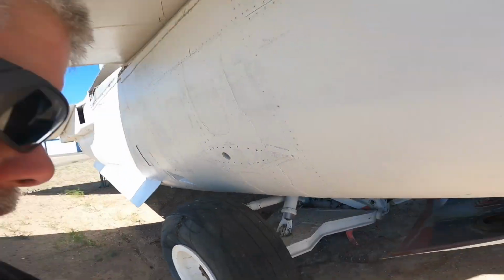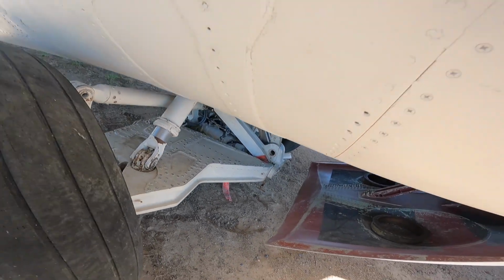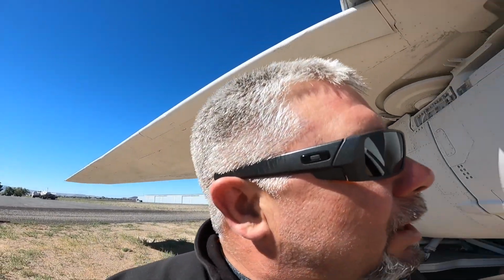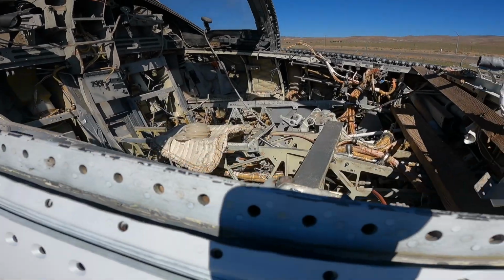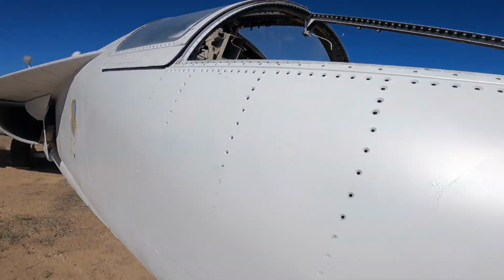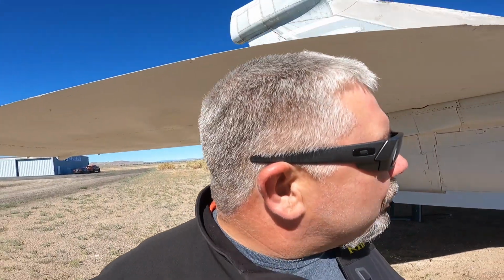Let's see, what's up here? Is this a trap door? No. Okay. Yeah, I guess you can't really get inside this thing. Oh well, that's all right. That's about as close as we're gonna get, I guess, to crawling up in it. I think that concludes our tour of the old plane.